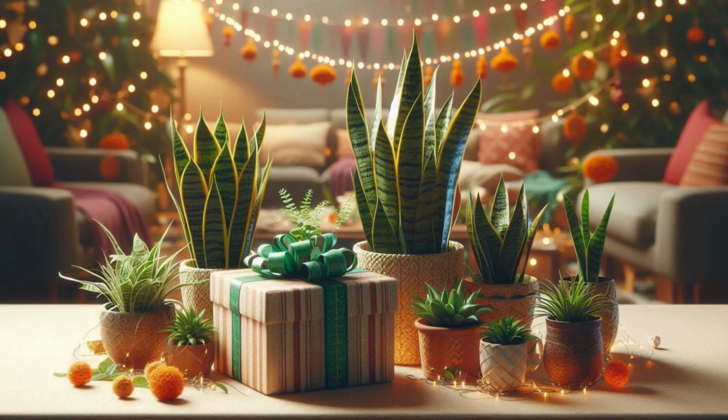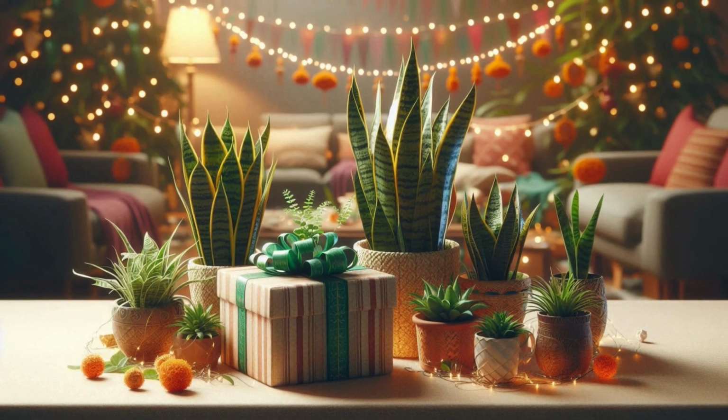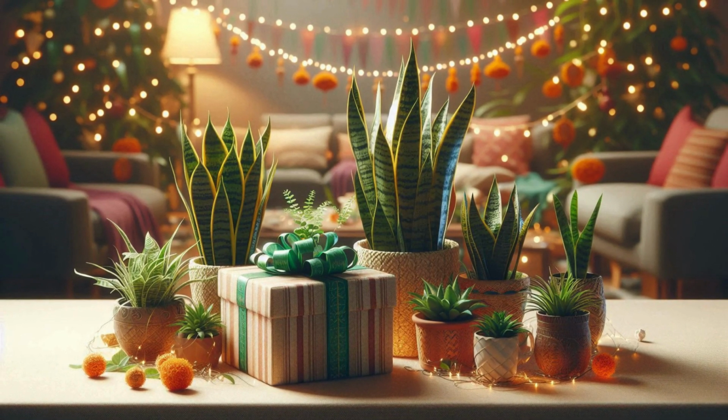For tall Sansevieria varieties, cylindrical pots are ideal as they enhance the plant's elegant look. Shorter varieties should be planted in wide-mouthed, round pots, allowing space for new shoots to grow. To enhance its presentation as a gift, you can decorate the pot with wrapping paper, ribbons, and bows.